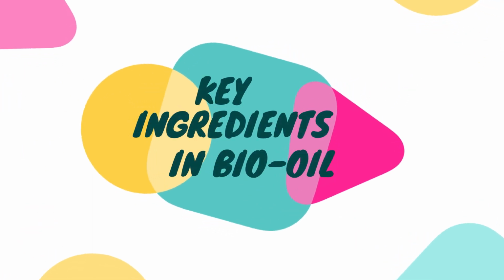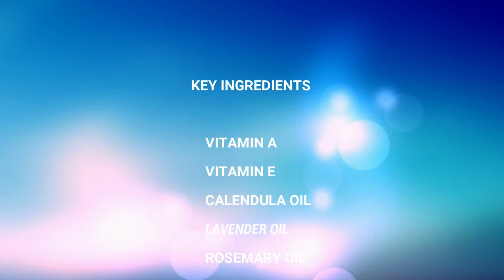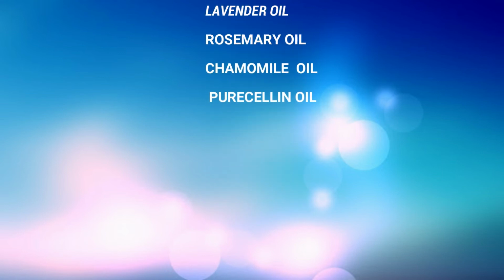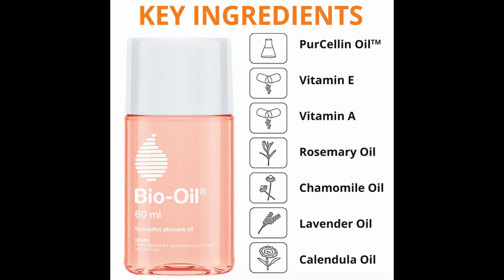The key ingredients used in bio oil are: vitamin A, vitamin E, calendula oil, lavender oil, rosemary oil, chamomile oil and parsley oil. As long as you are not allergic to these ingredients, bio oil is considered generally safe to use.